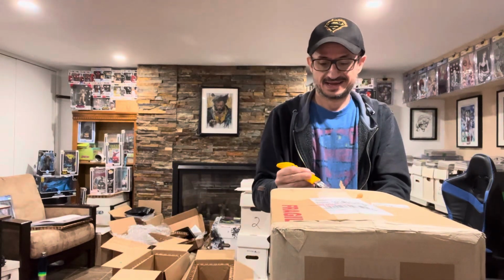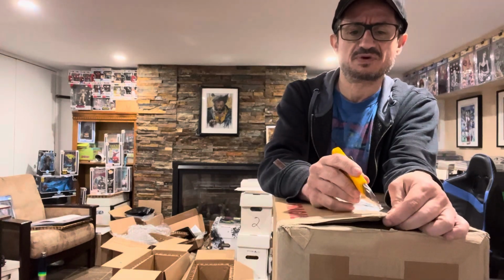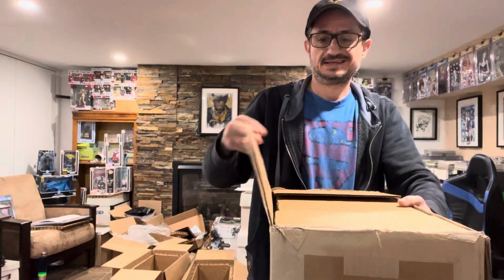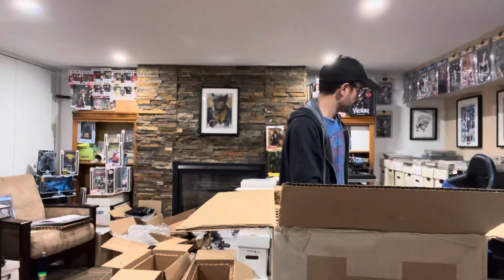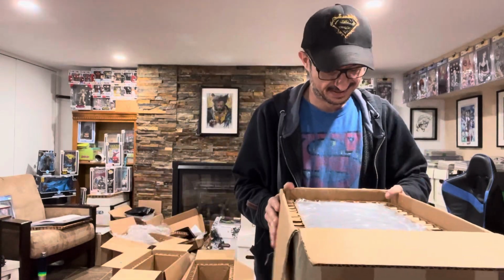So out of 25 books, 24 got certified, and one of them came back blue label. So let's see the results and how these labels actually look, right? Oh my God. All right.